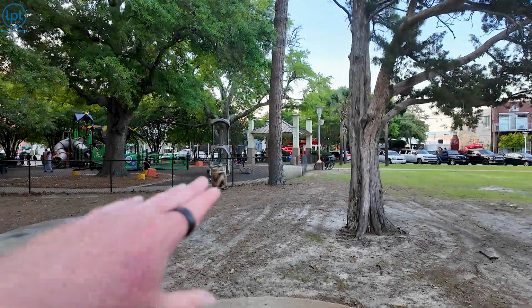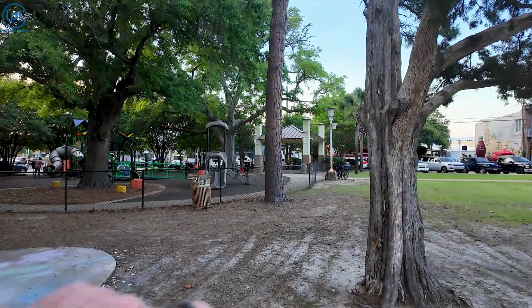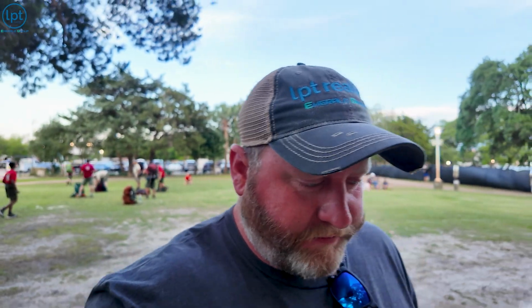Actually, here, look at this. You've got the fire department here. There were cops over here somewhere. Actually, you might see them. Might be the cops, and then the emergency dispatch for the ambulance or whatever. They come out here and show up, and I don't know. This is just what Fort Walton looks like. So, if you're looking for something that's not Destin but still has a good vibe, you're not missing out here.